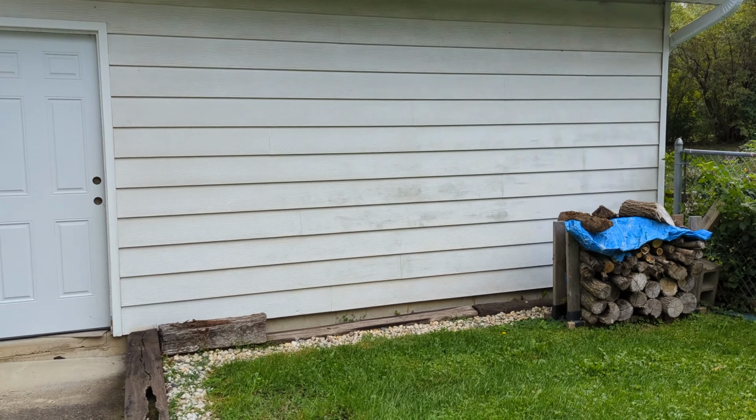You can really see it. Okay, let me zoom in real quick. You can see it right there, like it starts to wear off. I don't know, something hit it. Maybe there was a tree here before and it was rubbing on it. But yeah, everything's nice and clean. It's just drying over here on this side now. It came out really nice.